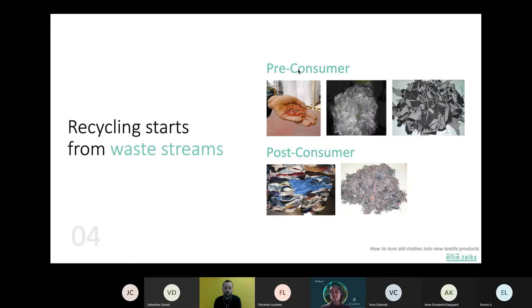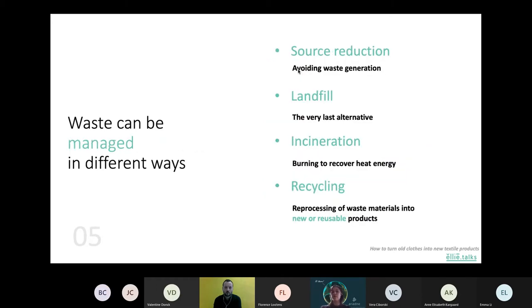Now, what is recycling? Just to start with a small example, we talk about pre-consumer recycling and post-consumer recycling. Pre-consumer means waste that is coming from production entities or that has not yet been sold to a consumer. When we talk about post-consumer recycling, we talk about, for instance, clothes or other materials that were collected after use from the consumer. So you have different waste streams as well. And what can you do with that?